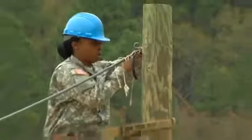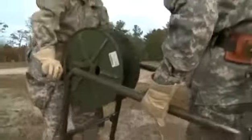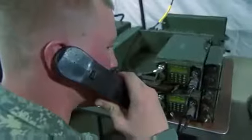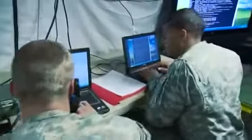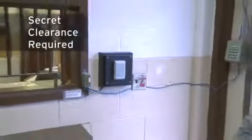Military Occupational Specialty, Cable Systems Installer Maintainer. The men and women in this MOS install telephone lines and associated equipment that allow units to communicate across the battlefield and around the world. Because communications are sensitive, you must qualify for a secret clearance in this MOS.